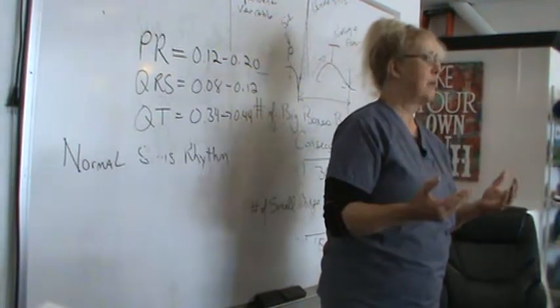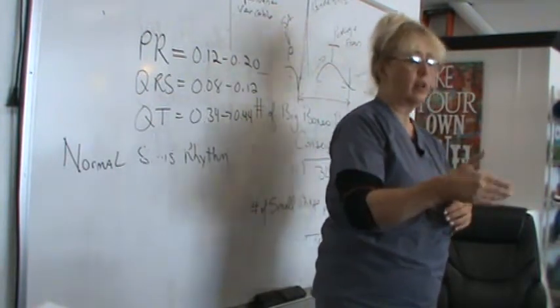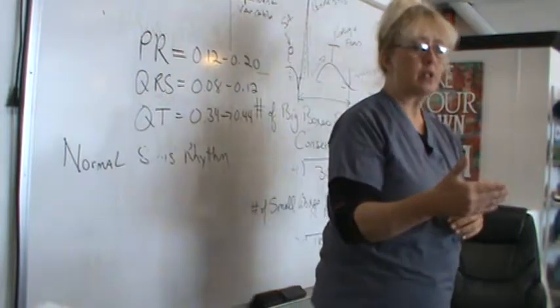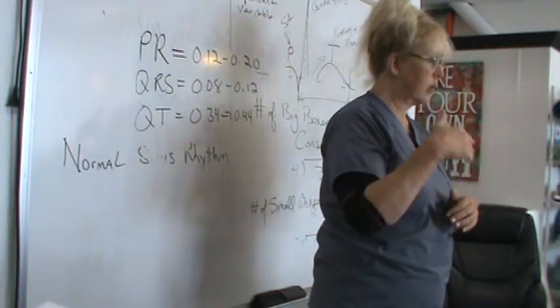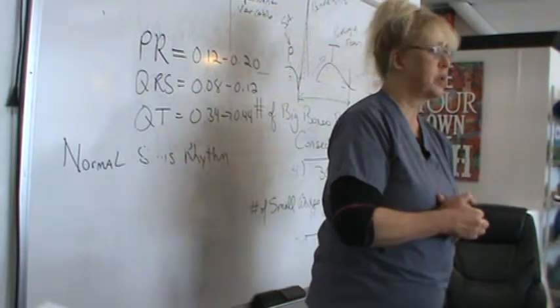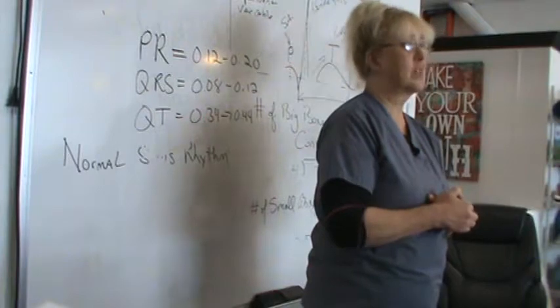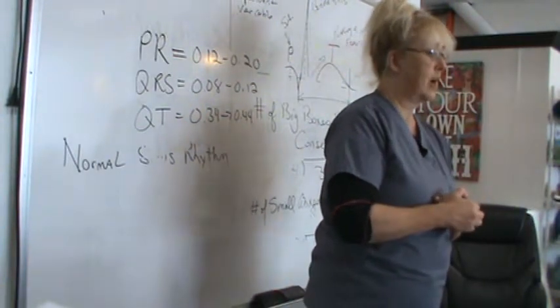You're not going to be able to memorize all these rhythms at one time. You're going to have to go online, watch the videos, and learn these on your own. One class is not going to make you a telemetry technician by any means. This requires study, as you can all see, right? It requires study and diligence.